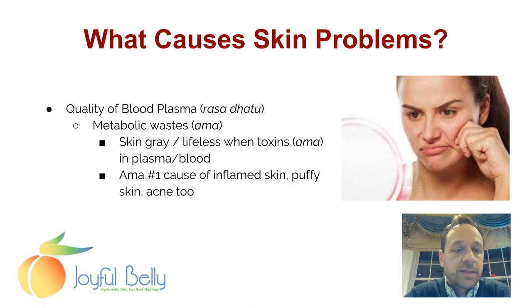And first and foremost is listed here the quality of blood plasma, which Ayurveda calls rasa dhatu. And mainly toxins in your lymphatic system, really in your blood plasma, these toxins make your skin gray and lifeless. Ama is considered to be the number one cause of skin inflammation, puffy skin, and acne too. Now, of course, there are other causes, but this is a real main one here.